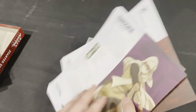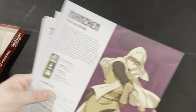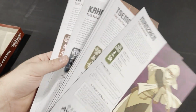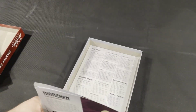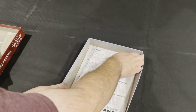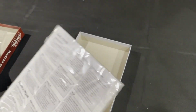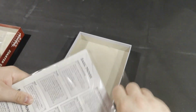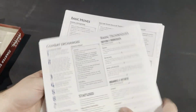So, I mean, these sheets are pretty nice quality as well. You got all your stuff on the back here. And they smell really good too. But that being said, it looks like you got water bending, air bending, fire bending, all that stuff in there, obviously. And then it looks like here is a reference sheet of some sort. Yeah, basic moves, combat exchanges.